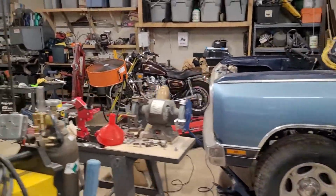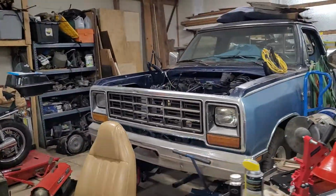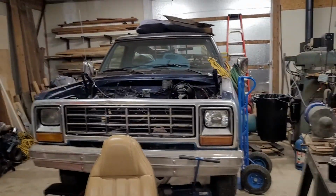And anyway, that is the messy, gross, disgusting, embarrassing half-assed garage.